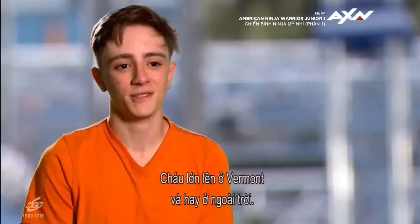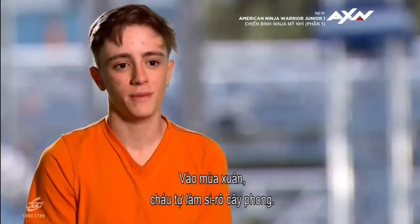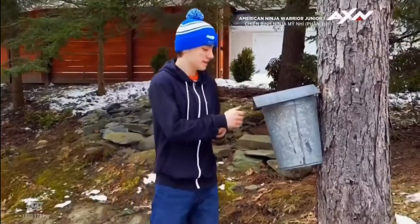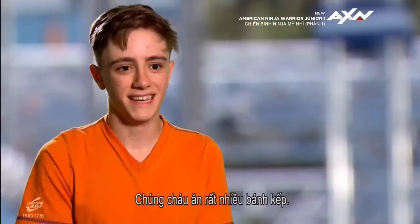Growing up in Vermont, I was always outdoors. In the winter, I snowboard in the Green Mountains. In the spring, I make my own maple syrup. We tap trees and the sap flows into the bucket. This is one of our sap buckets. It takes 40 gallons of sap to make 1 gallon of syrup. We eat a lot of pancakes.